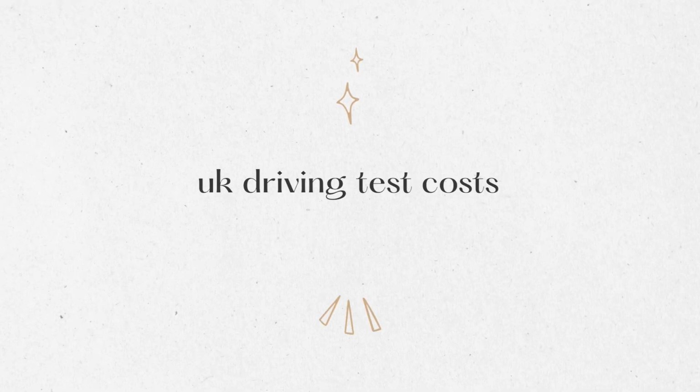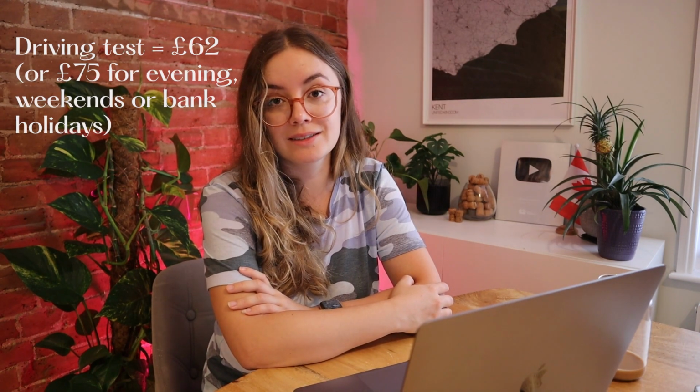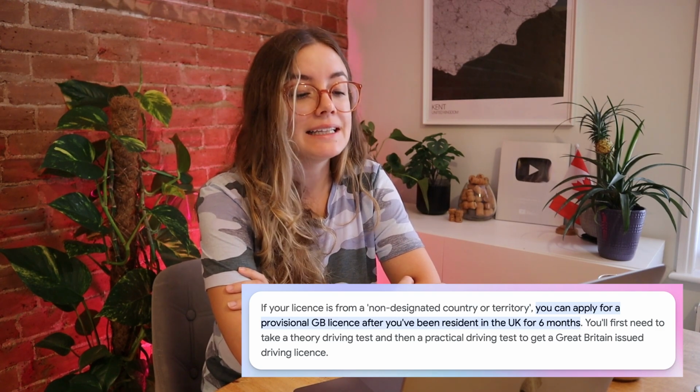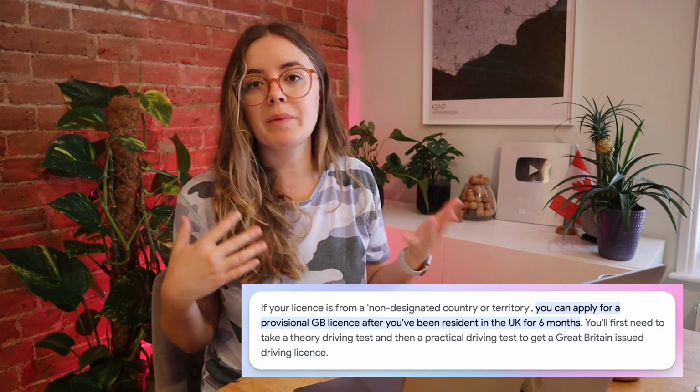If you are looking to take all of the driving tests here in the UK, of course, it's going to cost you. So the theory test currently is £23, and there is one driving test, which is £62, or it's a bit more expensive at £75 for evening, weekends, or bank holidays. Now, you must have lived in England, Wales, or Scotland for at least 185 days in the last 12 months before the day of your test, which ends up being about 6 months.